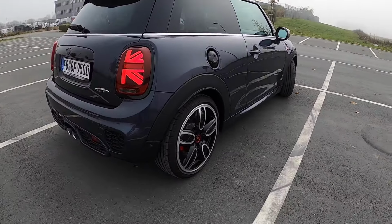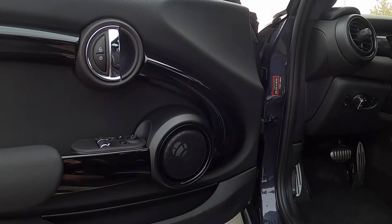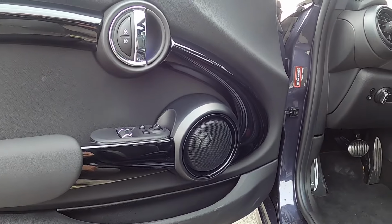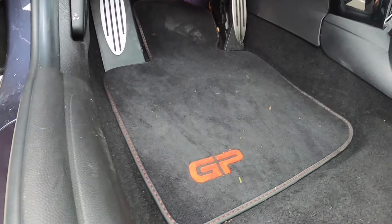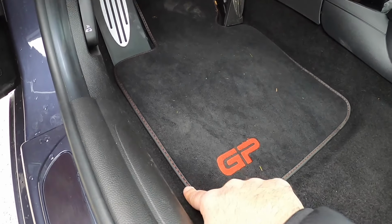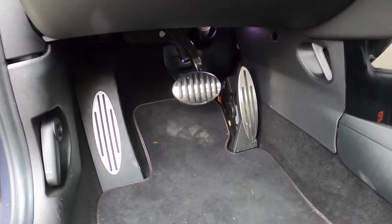Alright guys, moving to the interior of the car. Now we are greeted by this GP edition side door sill. Typical 2-door Mini side doors with this cool circle styles, which is an homage to the classic Mini models. Then down here we got the GP edition floor mats with this cool leather surrounding and red stitching, and these John Cooper Works sport pedals.